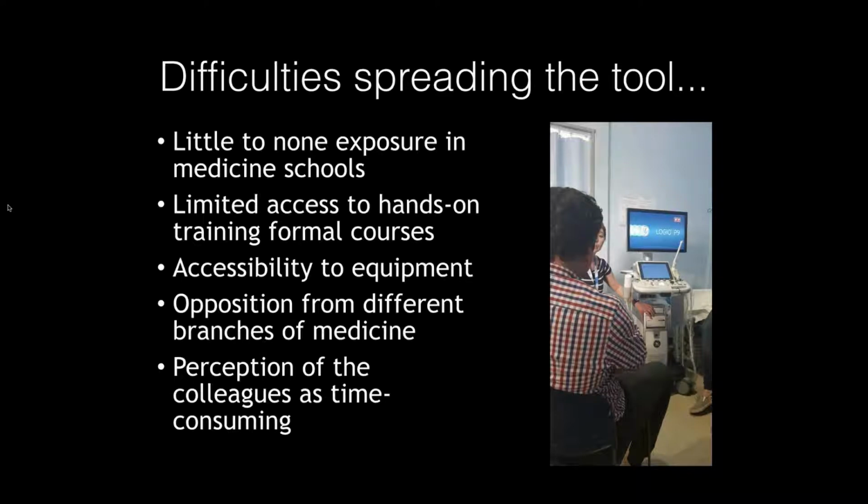And we are also facing opposition from different branches, especially radiology and cardiology. But I think that was especially at the beginning. In the past couple of years, we're feeling that there's more support from these specialties. There is a perception, especially from the more experienced staff, that it is a time-consuming tool. But when the staff is exposed, usually they agree that it's really useful and could be a quick way of assessing patients. I will share with you some of our cases so you have an idea how we are using ultrasound here in Costa Rica.